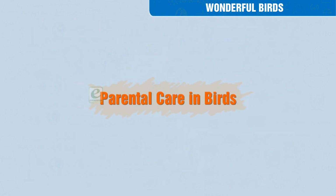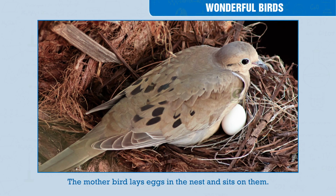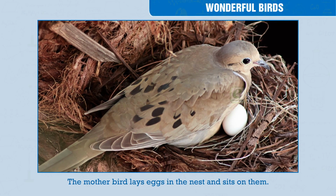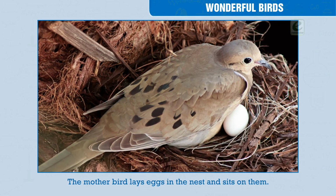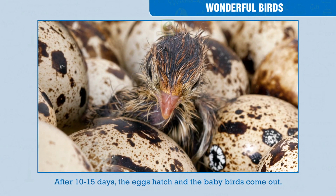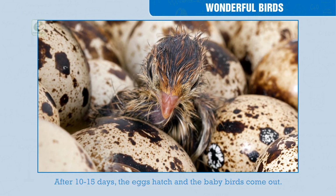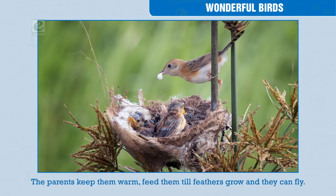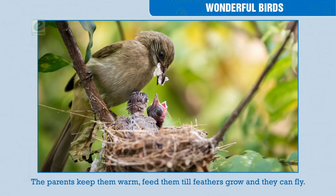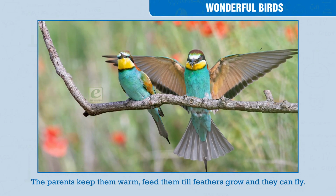Parental care in birds. The mother bird lays eggs in the nest and sits on them. After 10 to 15 days, the eggs hatch and the baby birds come out. The parents keep them warm, feed them till feathers grow and they can fly.